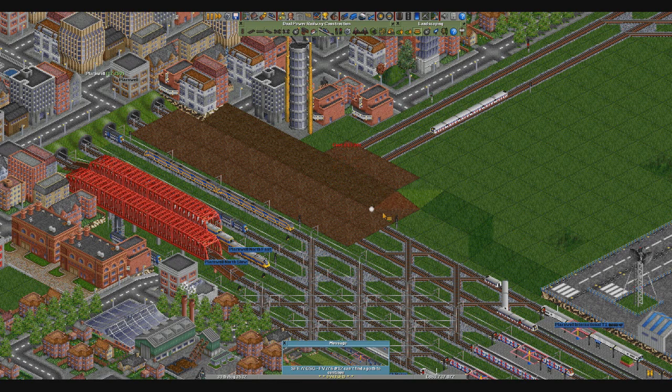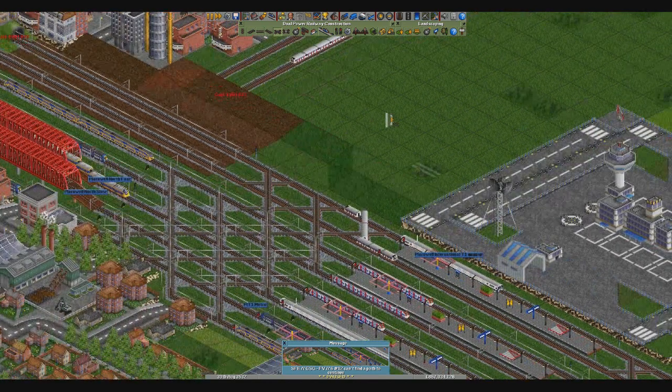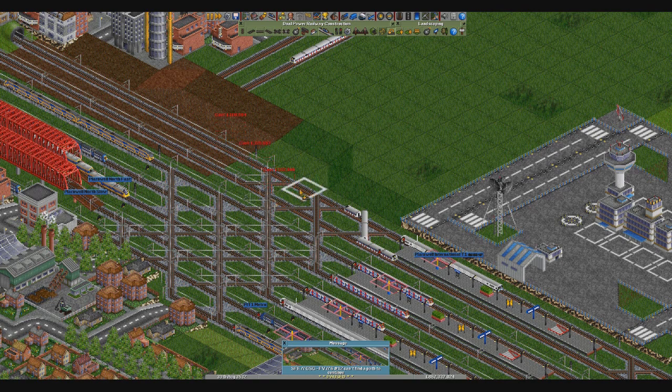First thing I need to do is flatten that and flatten that and that. Now I need to choose dual power. Perfect. You're going to come across like this. You're going to come across like this. Like that. And then I'll do this one as well. You're going to be third rail power. Like that. I should be able to connect these up. I can. Good, good. Now I need to do some re-signalling work.